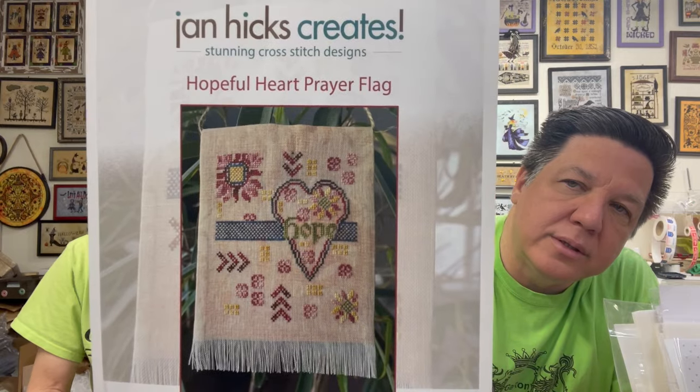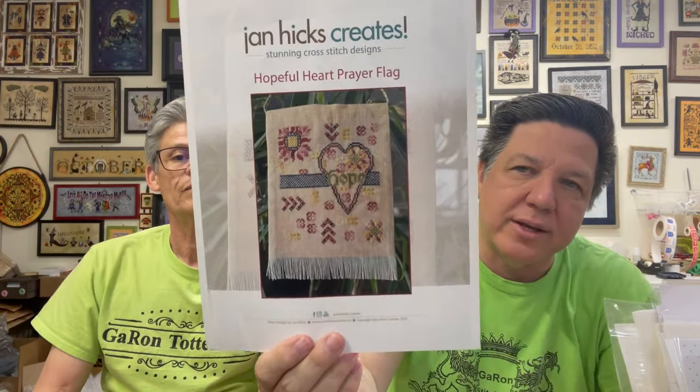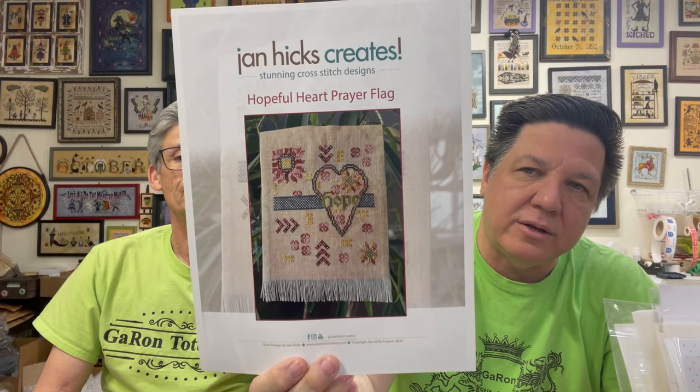Oh, and this one. Remember when we showed this one? This is a Hopeful Heart prayer flag. Isn't that a pretty one? And it's the finish. I love how she finished it softly there. Just, you know, unraveled a little bit like an Afghan.